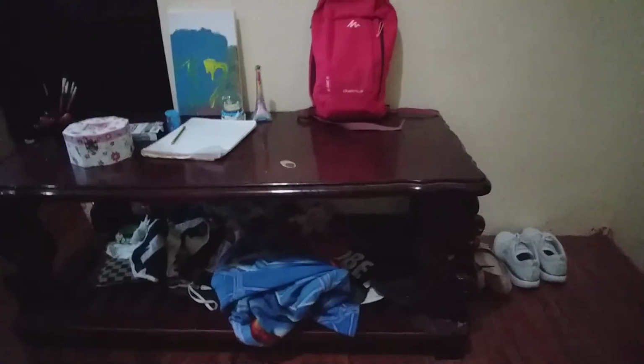There's this frame. There's my messy desk. And this is my drawer with a bed. With this chair, and then we have these. So basically, that's my room tour for you guys.